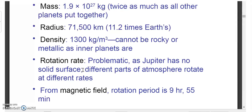And this is true for all the gas giants: when we look at Jupiter, we see the outer atmosphere, and remember, it's just atmosphere. The further you go into Jupiter, the thicker the atmosphere is. So it rotates not as a solid body, but there are really different rotational rates for different parts of Jupiter.